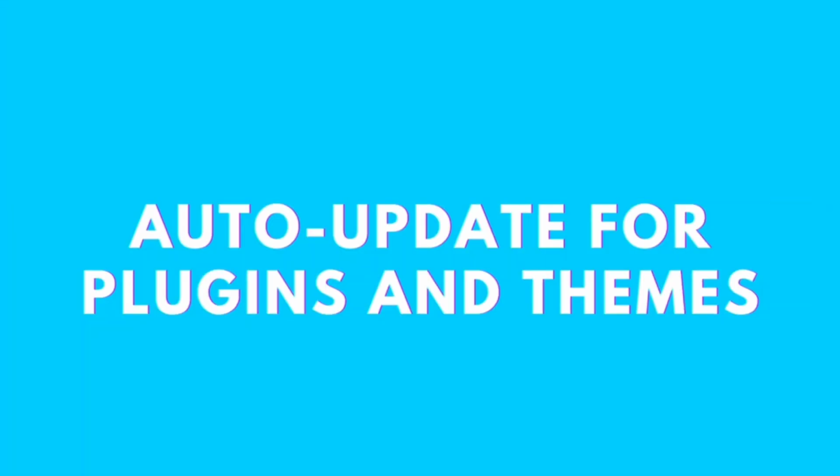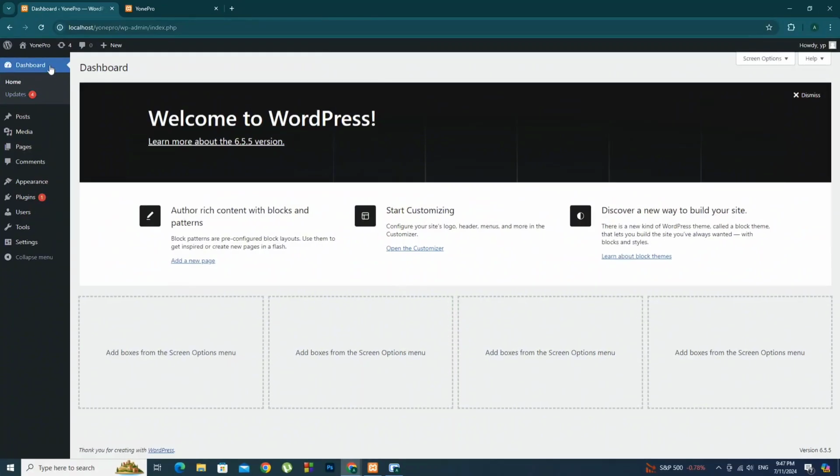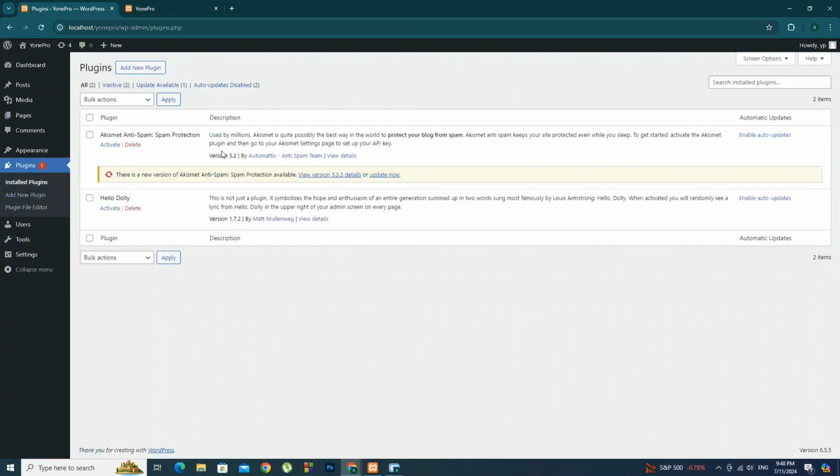Feature number 2, Auto Update for plugins and themes. Next, let's talk about keeping your site updated without lifting a finger. WordPress now offers auto updates for plugins and themes. There are 2 ways to handle it. First, let's talk about the traditional way. To enable this, simply go to your Plugins or Themes section and toggle the Auto Update option. This feature ensures you always have the latest security patches and features, keeping your site safe and running efficiently.